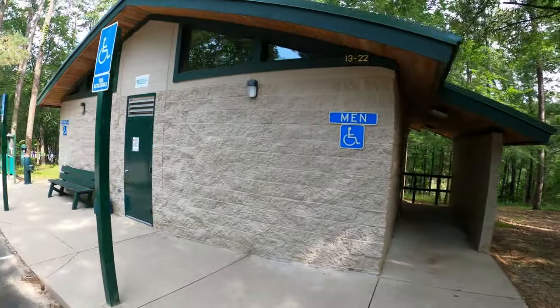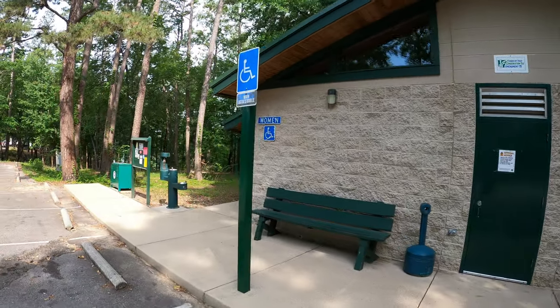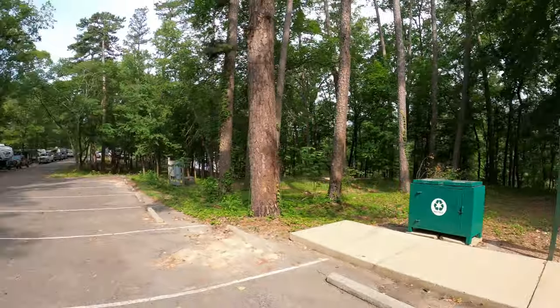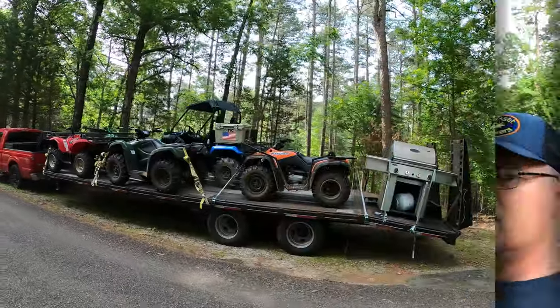These are the bathroom facilities, which are closed because of COVID-19, but they look like really nice bathroom facilities. And to be honest, we haven't really been to a state park yet that didn't have really nice clean bathroom facilities, so I would be surprised if it wasn't. It looks like a really nice facility, but it will be closed until further notice, until after the COVID-19 pandemic has come to an end. We're just happy to be able to go camping again.